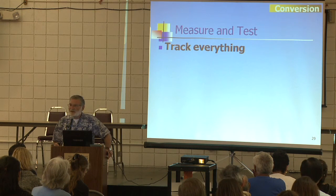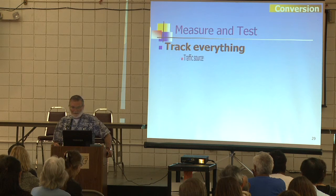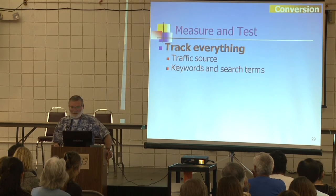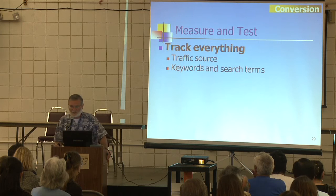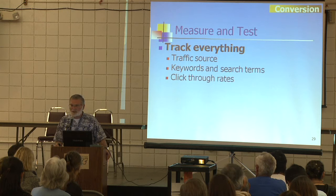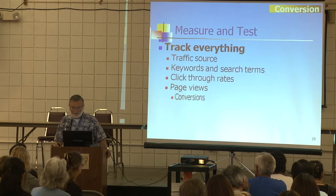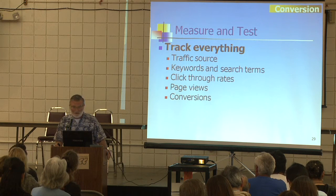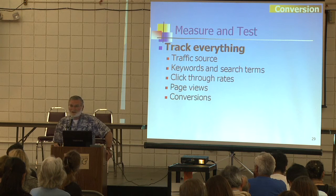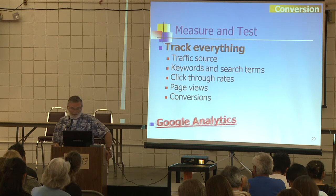So when it comes to the internet, and the internet's awesome for this, you can track everything. You can track the traffic source of where people are coming from to get to your website. You can track keywords that people are clicking on to get to your website. You can track click-through rates, how many people are actually clicking from page to page. Page views, which pages specifically are people viewing? How fast do they leave a page? How long do they stay on a page? Conversions, how many people are clicking from one page to actually buy something if you're selling it, or to ask for more information?